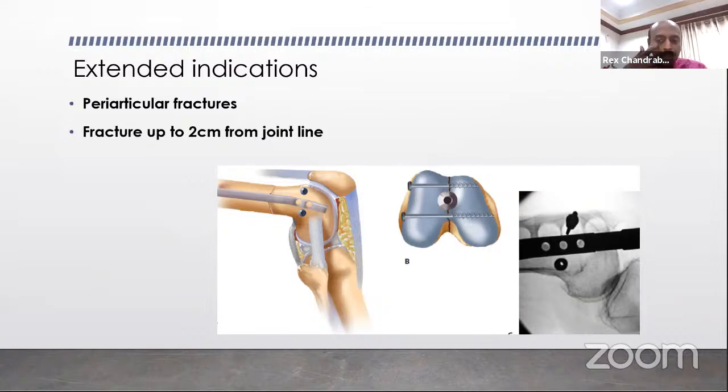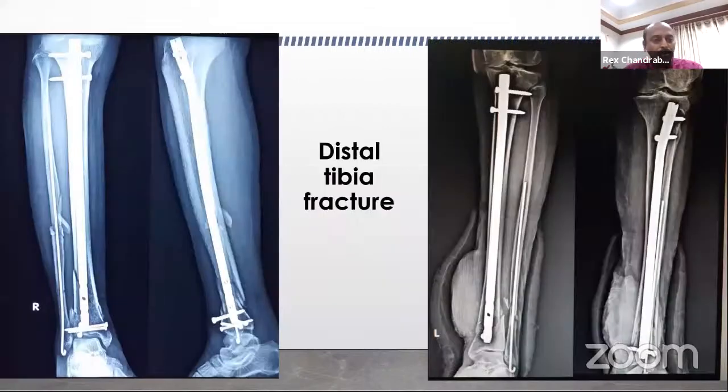So this is one of the examples of a periarticular fracture, which can be reduced first, and then you can minimally treat it with the nail as well. So generally speaking, fractures up to 2 centimeters from the joint line can be well treated with nailing nowadays. So these are a few examples. And here is an almost pylon-like fracture. And here with the intramedullary intra-articular extension.